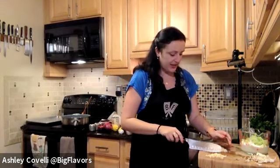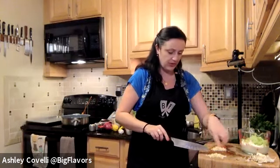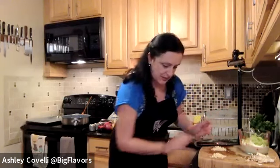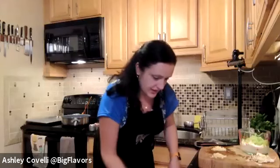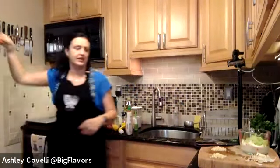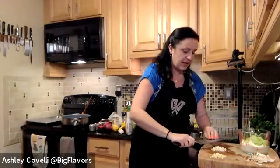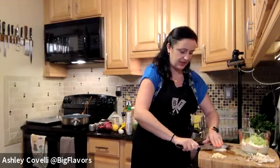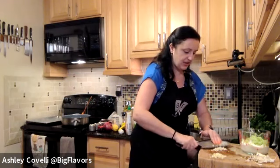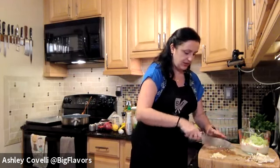So I've separated 2/3 of it for the tzatziki and 1/3 for the chickpeas. And what I'm gonna do is take some kosher salt. I'm just gonna sprinkle it on top of this garlic. You could do this in a mortar and pestle. That would actually make a lot of sense. But I sprinkled it right on top, and I'm just gonna press my knife down and drag it to kind of encourage it to make a paste. So really getting it fine.